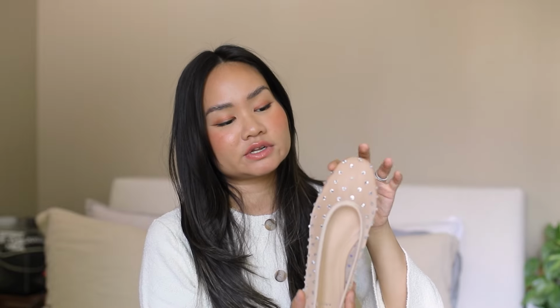Like, why are you paying $3,000 for shoes that are just gonna fall apart and look weird? So even though I thought that Mango would be a little bit more affordable on the cheaper end, and it is, the minute one of these rhinestones falls off, it completely ruins the look. It did not come with replaceable rhinestones.